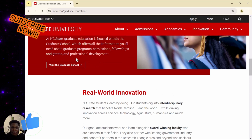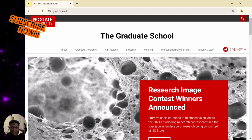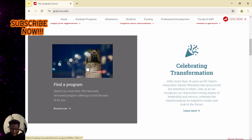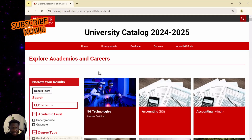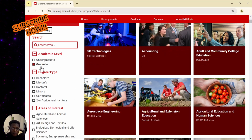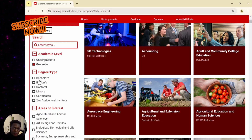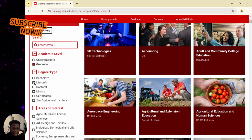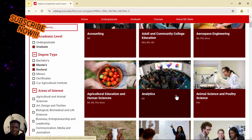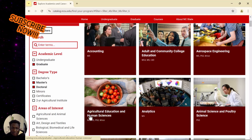So this is the tab to visit the graduate school. Let's quickly hit on that, and then if you want to find a program of your interest, you just click on that. And then you can see this section on your far left, these tools are there to really help you filter your search. If you want to really narrow down your search, you just have to use these tools. For the sake of this video, we are looking for fully funded masters and PhD programs. So I'll just select masters and then doctoral programs. Automatically my search will be filtered to just masters and PhD programs, right?